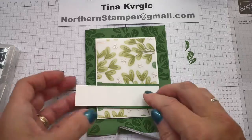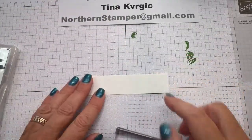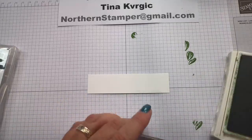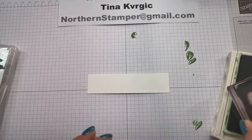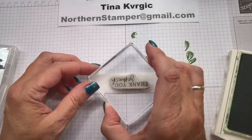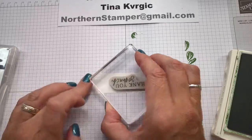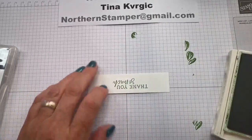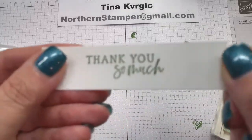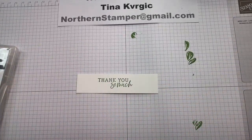All right, let's get this. And what I'm going to do is stamp my sentiment in the garden green. Let's do that. Now, if I need to cut it down, I can always do that. And I'm actually doing it upside down so I can see the line on where the stamp is, so I can try and get it straight. Ooh, there we go. See? It's nice and straight. Looking good. What a great color.